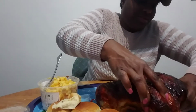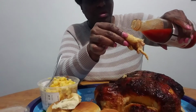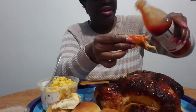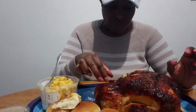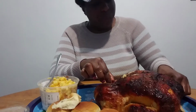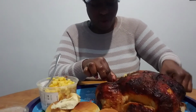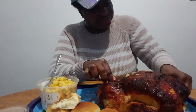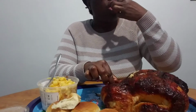Mm, look at this leg. Get over here, leg. Well, I couldn't get the whole leg out, but I got some kind of piece out. Some hot sauce on it. Y'all, I didn't really have hot sauce, so I had to get this Texas Pete. Ooh, it's good. Hot. It's good.